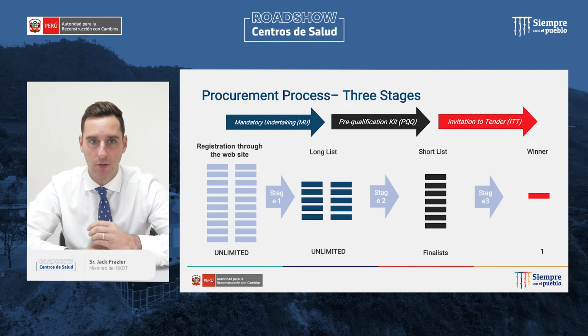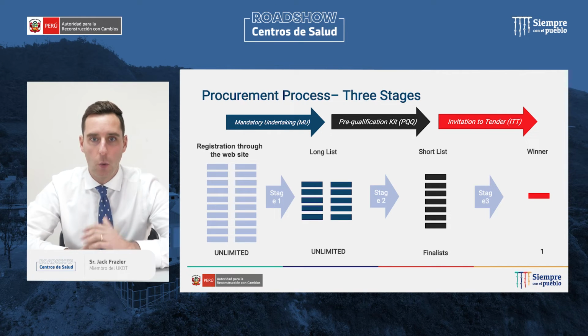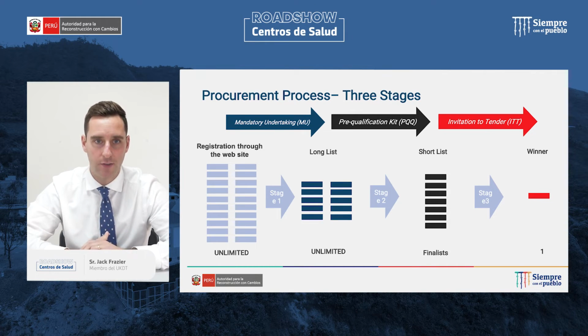So it is vital that all of those companies, whether they intend to participate in a consortium or not, who wish to be included in the PQQ stage, submit an MU response. The pre-qualification questionnaire, or PQQ, will then be released to all of those companies that have passed the MU stage. The intention of the PQQ is to reduce the unlimited long list at time of MU down to a short list of companies who will be invited to tender.